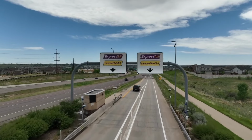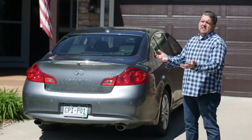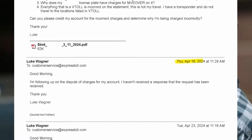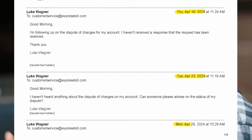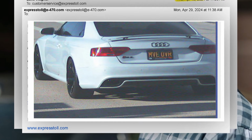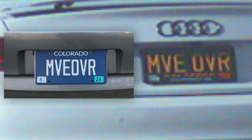So Luke called Express Toll. They said, we can't take your call. You're going to have to email somebody. So he did, back on April 16th. Then again on April 18th, and on April 23rd, April 29th. Finally, someone responded. They sent Luke a picture of the car and the plate, which looks nothing like his 2013 Infiniti or the blue and white Colorado vanity plate. But it did have the same letters, MVEOVR.